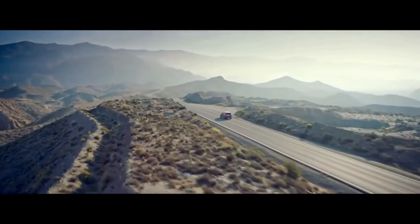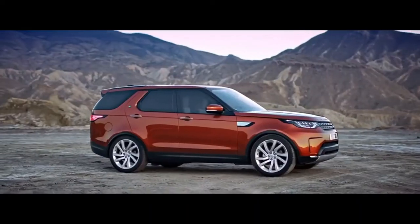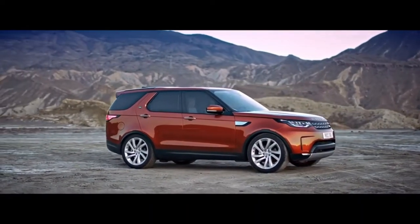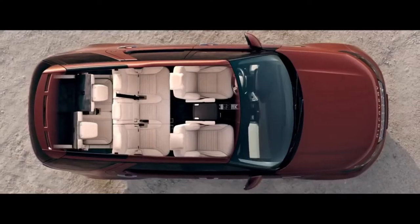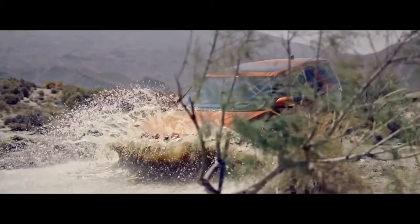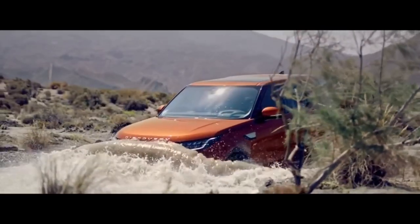The all-new Land Rover Discovery. Revolutionary design, innovative technology, ingenious versatility, and unrivaled Land Rover capability.